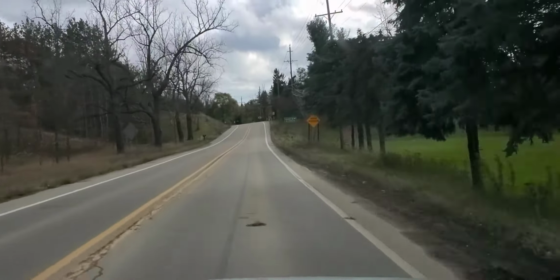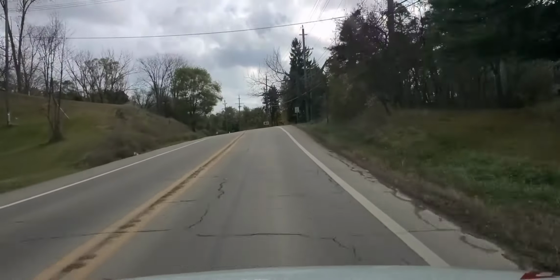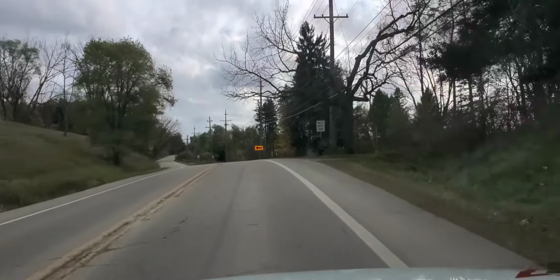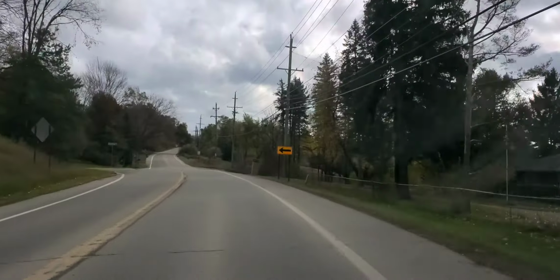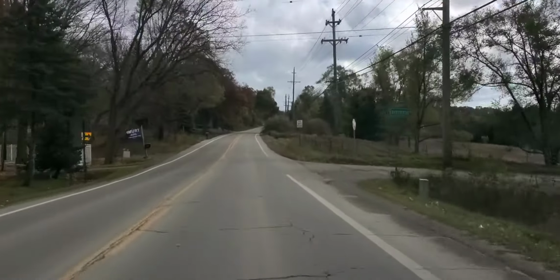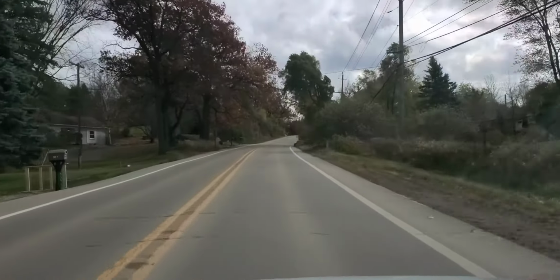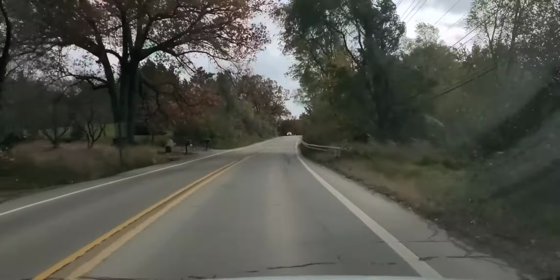The sign says hidden intersection ahead. So you need to expect cross traffic. And that cross traffic can be dangerous because you're going to have cars pulling out and cars really not being aware of the moving traffic. We're the main road, so you need to understand the rules of the right of way. So I'm maintaining good speed.